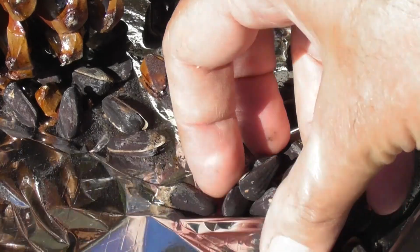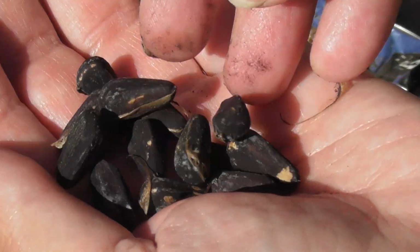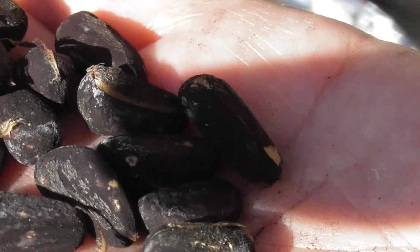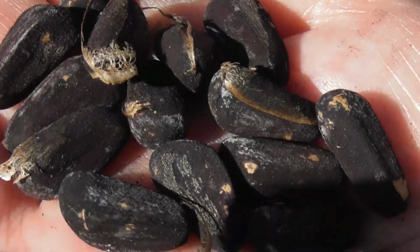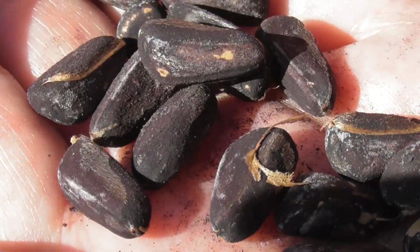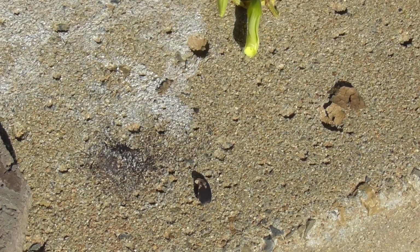So, here they are. They're still warm. Stone pine, so called because they look like stones, don't they? That's why they're called a stone pine. That's why they're called stone pines, because they're like pebbles.